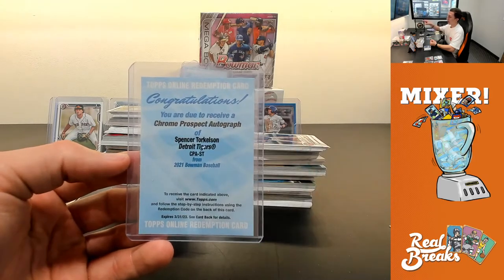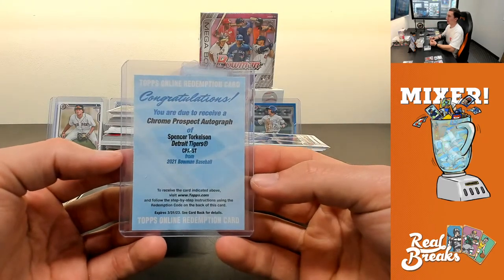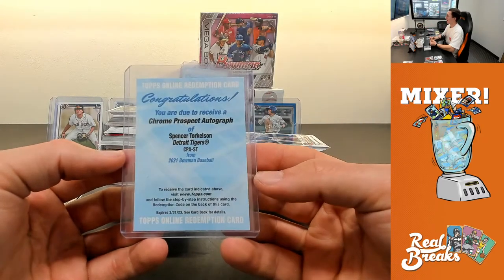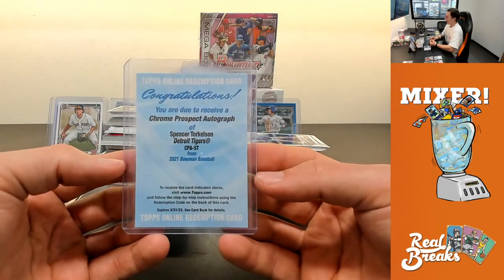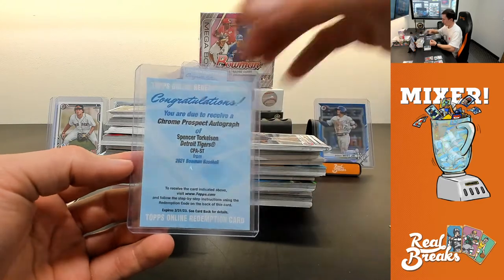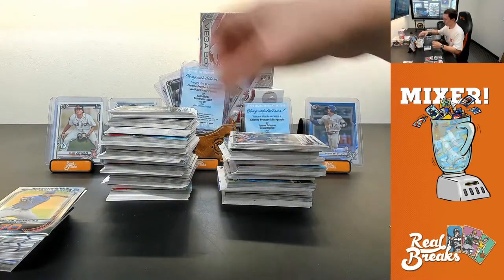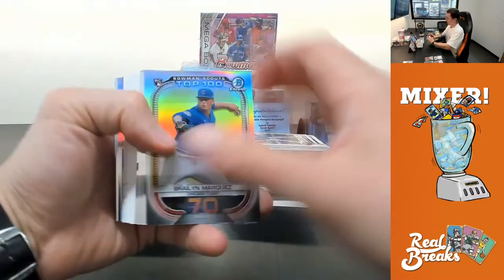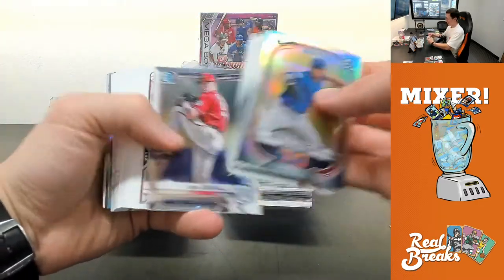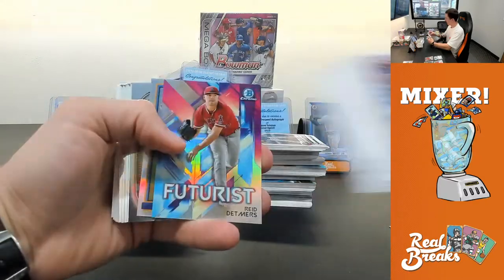Kyle, you missed Bowman Chrome First Edition and then the Hobby Box. So now we're in the Jumbo. That's still nasty, right? That's still super nasty. Spencer Torkelson, Chrome Auto, out of 2021 Bowman, his second auto. All right, let's see what else we can get. Can we get teased on any more redemptions this break?